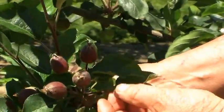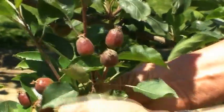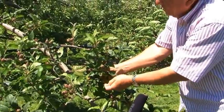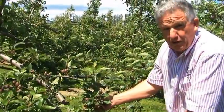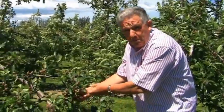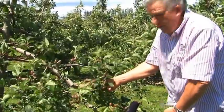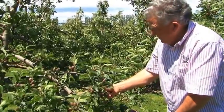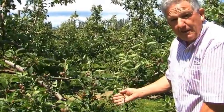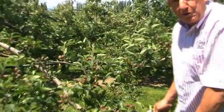And to produce a commercial crop, we will want to reduce that bunch to probably two apples. We start off with a tree like this having about 2,000 blossoms on it, and we'll want to get down to about 400 fruits to produce the right size apples prior to harvest. So this month we'll be coming through and thinning these apples to reduce these bunches of 5s down to 1 or 2 to a bunch.